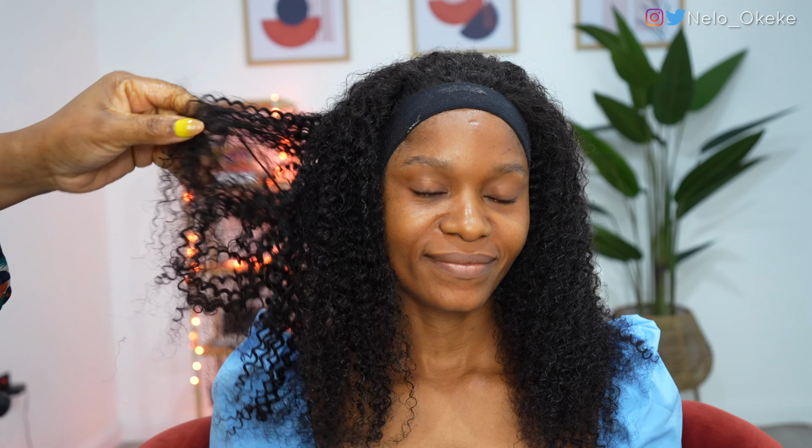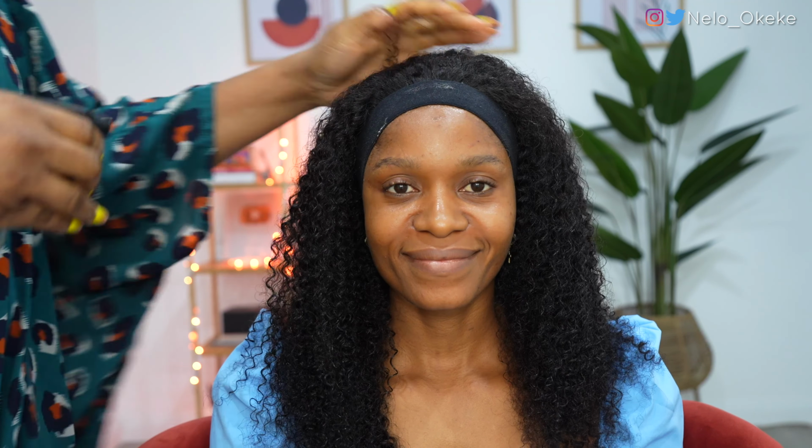Guys, this hair is so fine. I've not even done much. I've literally just sprayed water on it. And look at how the coils are popping. Like, these coils are popping. It is so beautiful.